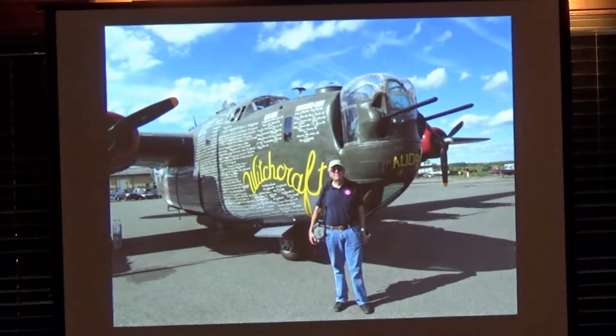But the Collings Foundation found this one, which saw combat in the Pacific Theater under the RAF. Guy acquired it in 1981. It was disassembled here and transported back to England in a cargo plane. That's not cheap. And then in 1984, the Collings Foundation purchased it and shipped it back over here by sea. And it's been operating for them ever since.